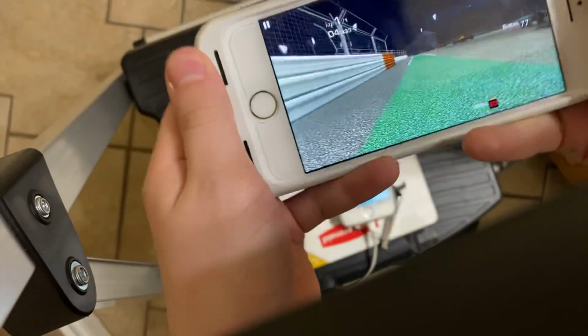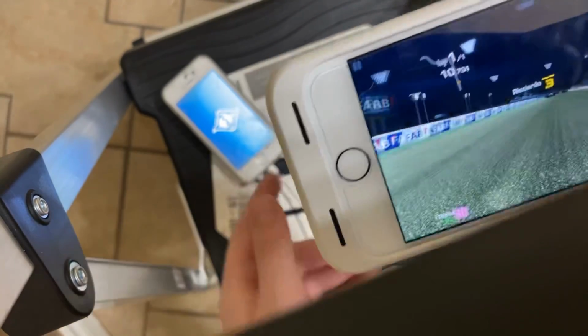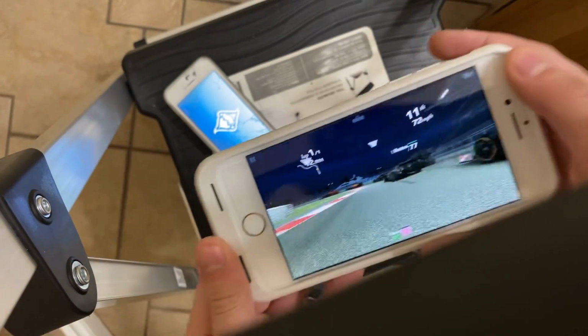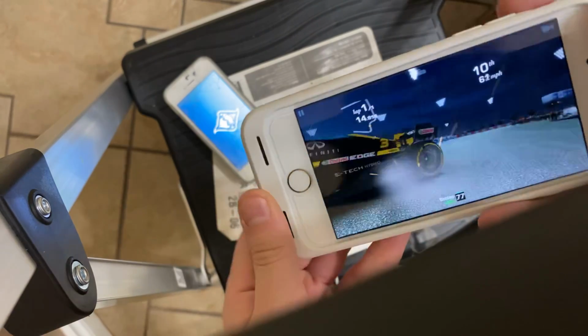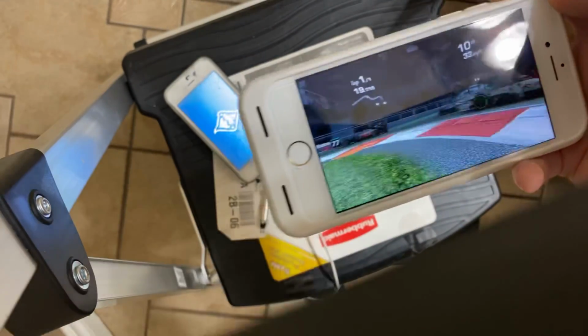Woo! This is pretty epic. We're still loading on our 5S, by the way. As you can see, it's down in the corner right there. Woo! We got some graphics up in this game. We're still loading on our 5S, by the way.